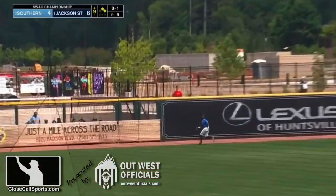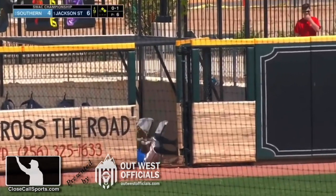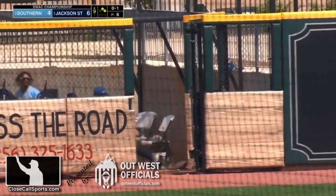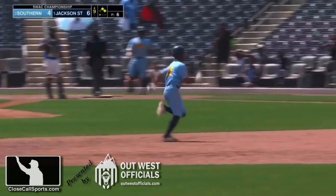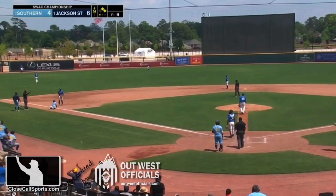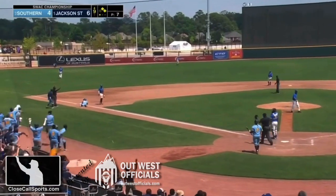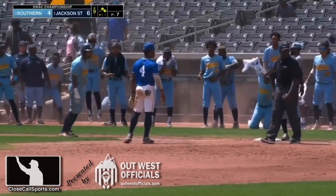This one sends a charge to deep left. Melton going back at the wall. Oh, what a play. He did not. No. That should be a home run. In a worst case, we're tied at 6. And yeah.